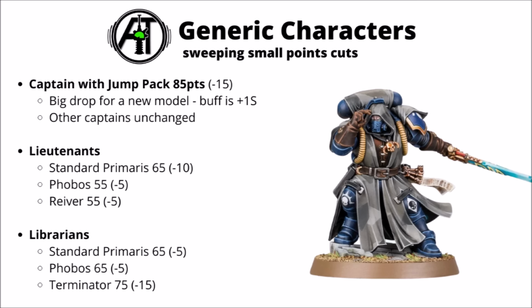Finally, as mentioned, characters generally went down quite a bit, almost everything dropping by around about 5 or 10 points. The captains were broadly neglected, despite their battle tactic things being nerfed. It was only the captain with the jump pack going down a bit. He's down 15 to 85 points, perhaps to try and sell copies of them alongside jump intercessors maybe. Though I feel like he perhaps was deserving of a bit of a buff, as he was a little bit overcosted before. The standard Primaris Lieutenant I think is still fun at 65 points, perhaps one of the nicest and least complicated characters to add to a unit, just adding some lethal hits and some okay melee threat.